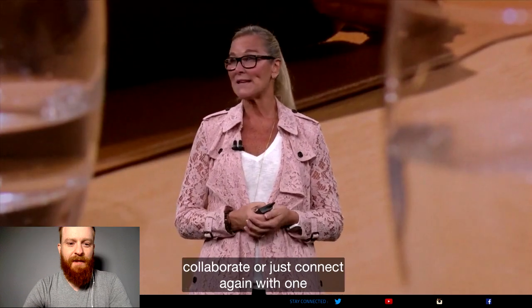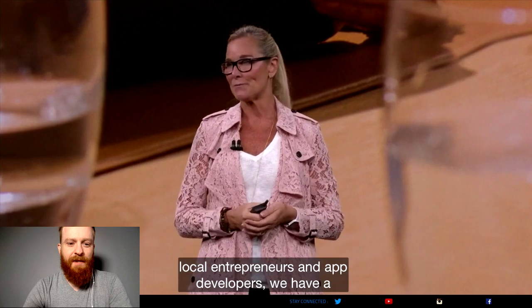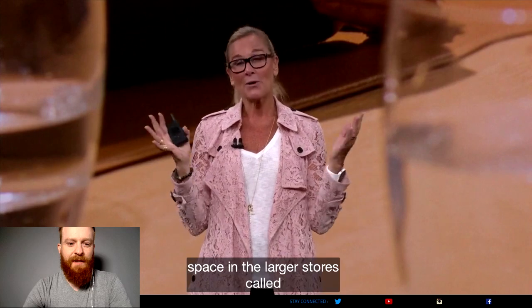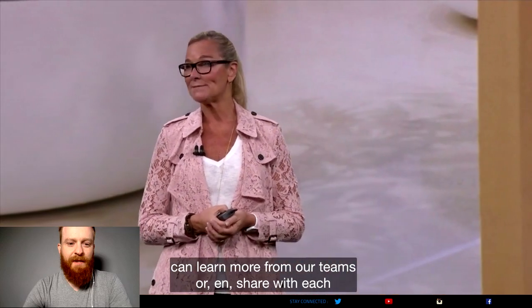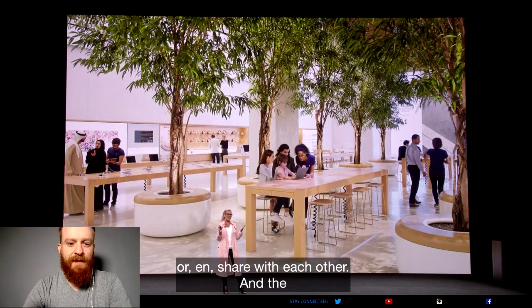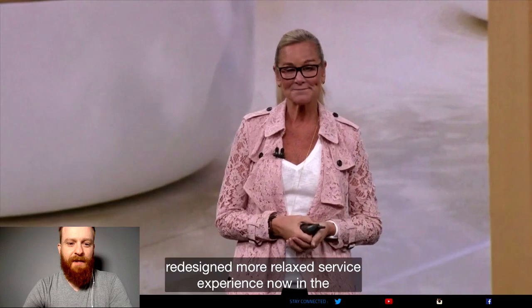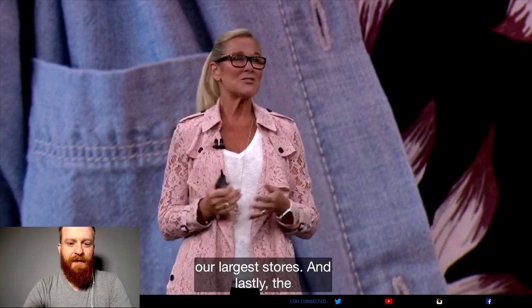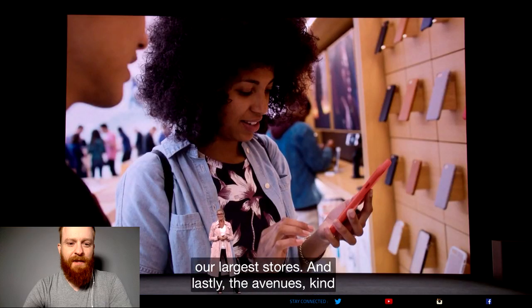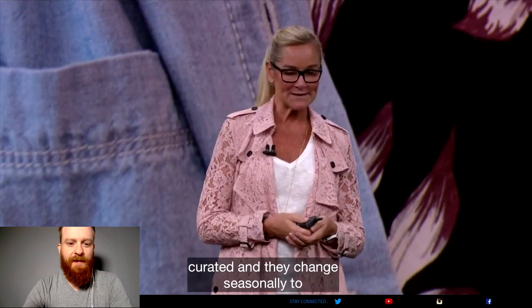For local entrepreneurs and app developers, we have a quieter space in the larger stores called a boardroom where they can learn more from our teams or, again, share with each other. And the Genius Grove, a redesigned, more relaxed service experience now in the heart of our largest stores. And lastly, the avenues. Kind of like shop windows around a town square. They're carefully curated, and they change seasonally to always feature our newest products and services.